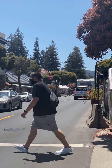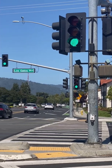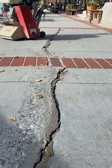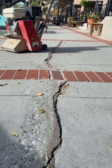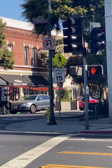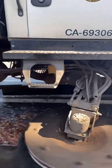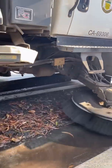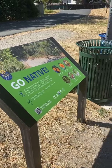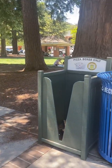Some of the maintenance areas we cover are street resurfacing, sidewalk replacement and trip hazards, and street name signs. We also provide street sweeping services for the community, as well as the trash and recycling receptacles, whether they be downtown or if we help out the parks department and install them in parks.